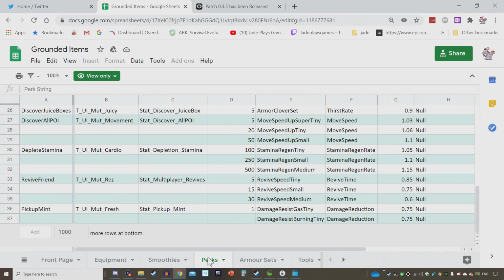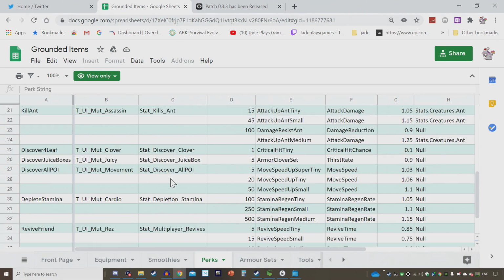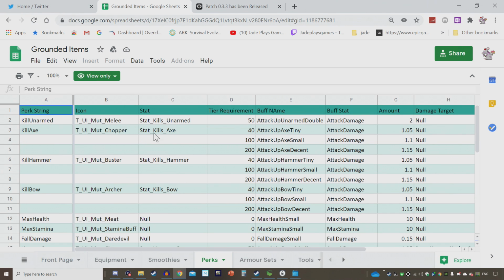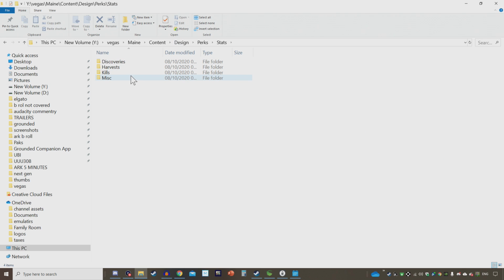The other thing that's pretty interesting is that underneath the perks, there does seem to be something else to do with aphids. It looks like there's going to be a perk associated with aphids in the future too. Now these are actually in the game files. This is just a table that I've got from the Grounded Modding Discord, but I've had a little look myself, and there definitely is going to be some sort of perk to do with aphids. So I'm guessing it's going to be the same sort of thing: kill maybe 50 of them, and maybe it will give you a bonus that you can heal yourself, maybe over time.